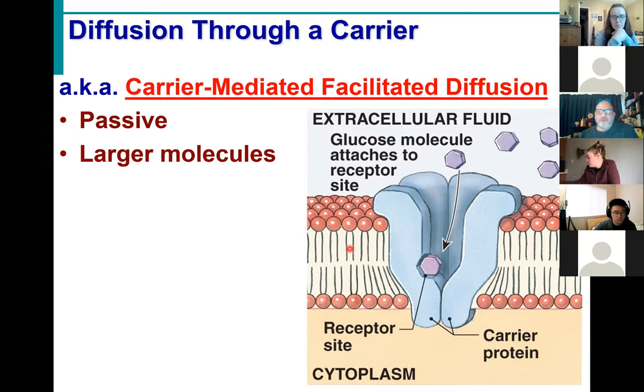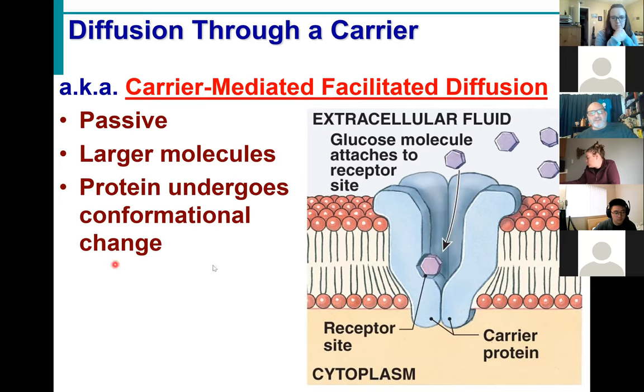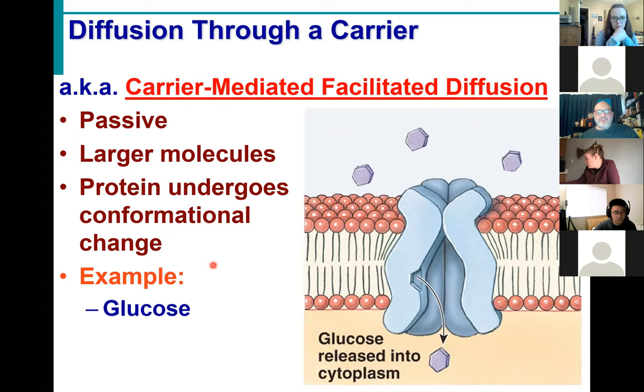So a larger molecule like glucose comes in and binds to it, and there's that fancy term, the protein undergoes a conformational change. Again, it's very fun to say, makes you sound very, very impressive. But again, it's just a fancy way of saying that it changes its shape.